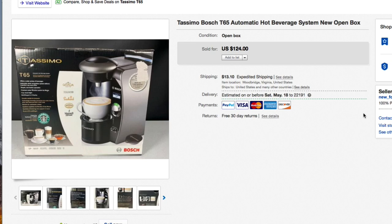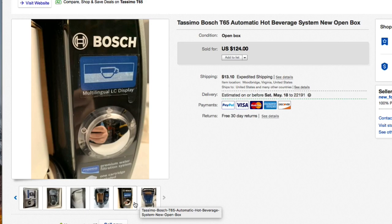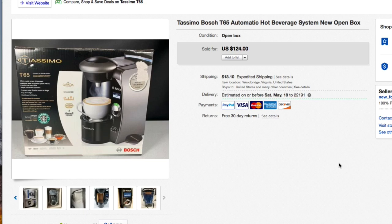Took pictures of it. Listed it up. Put it at what I thought was a pretty high price. Checked it out. Took it out. Brand new. Pretty high price. $124. And that's what it sold for. $124 in less than 12 hours. Super fast on the Tasmo Bosch T65 beverage system. Not just a coffee maker. It's a beverage system. And you see right there on the screen, it says shipping $13.10. Well, that would be if I was shipping it to myself. Why in the world would you want to ship it to yourself?